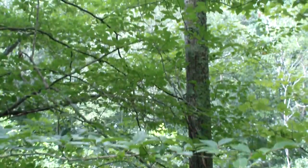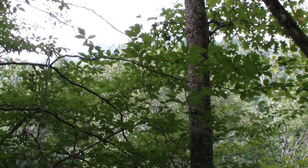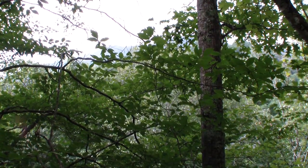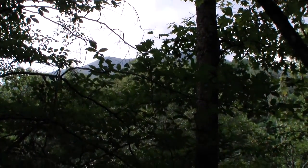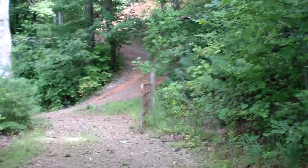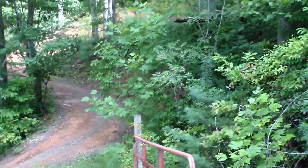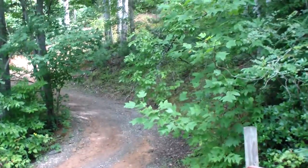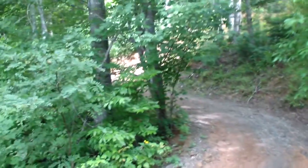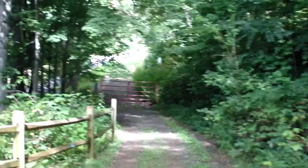Temperatures range year-round. Usually never hotter than 85 here, even though it may get up to 90 degrees in Asheville, which is our nearest city. And it drops down into the 50s and 60s in the evening, depending on what part of the summer. We're in the middle of the summer right now. This is a road that takes us back up to the house, and an exit road for bringing in all of the garden supplies from Lowe's.